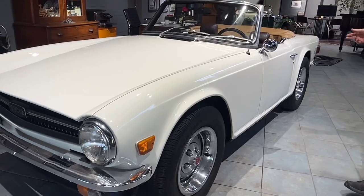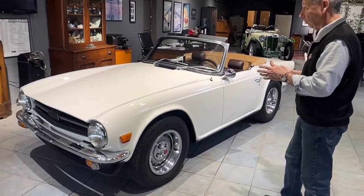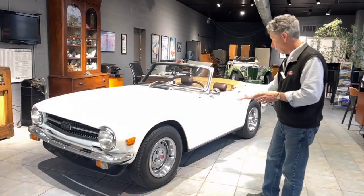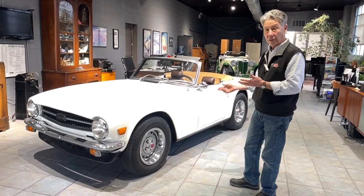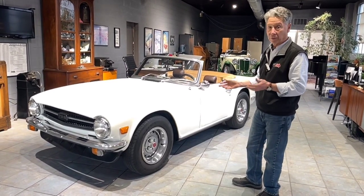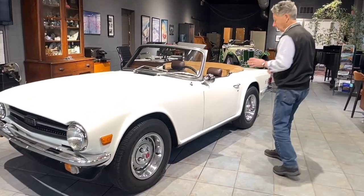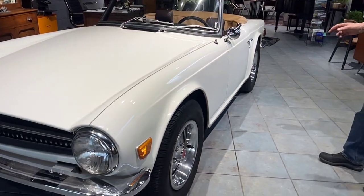Please take the time and look at our chassis photos underneath. TR6s, of course, were susceptible to rust. This car is very clean underneath. The rockers are all original, very clean. The floors are all original. Very solid, no rust holes anywhere, just a very nice solid car. And it's cool looking in the white. I think it's a beautiful car.